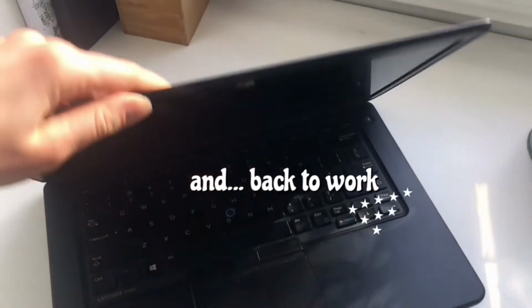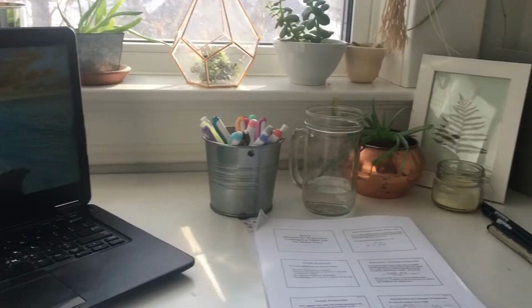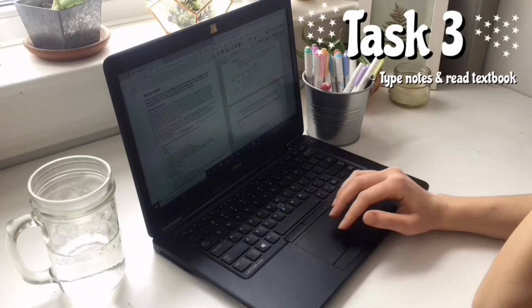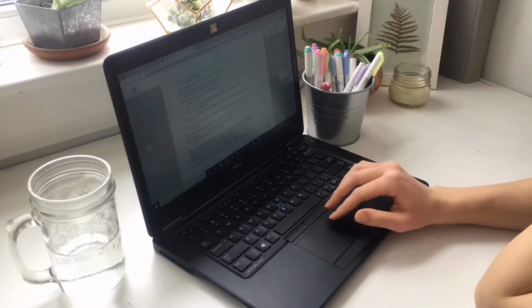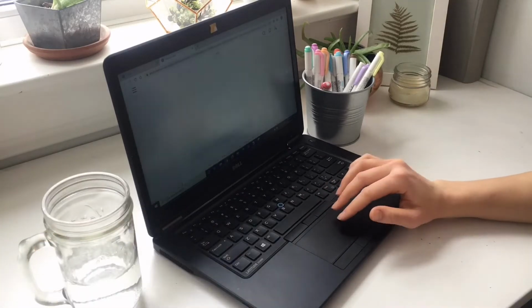So because I worked super hard on stats in the morning, I could now move on to a different subject, thank goodness, but I had to work on my research methods course, which is pretty much the same thing as stats, so it wasn't really that different. I had to read through these online notes that the professor gave us and also read through the textbook while making notes in my own Word document, so this didn't actually take me as long as I thought, which is always a nice surprise.